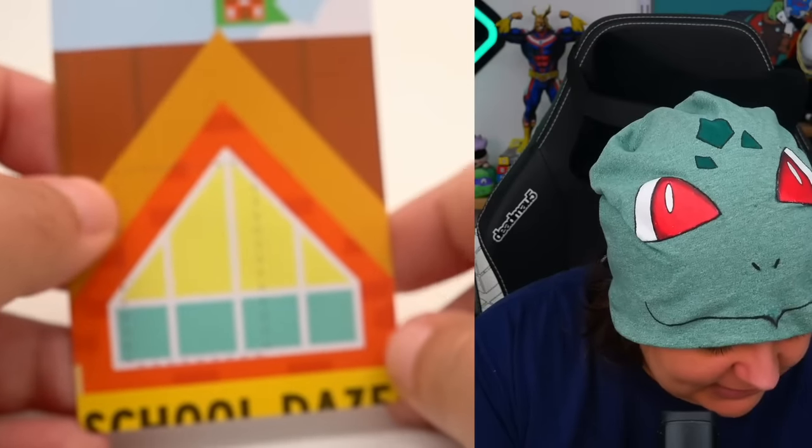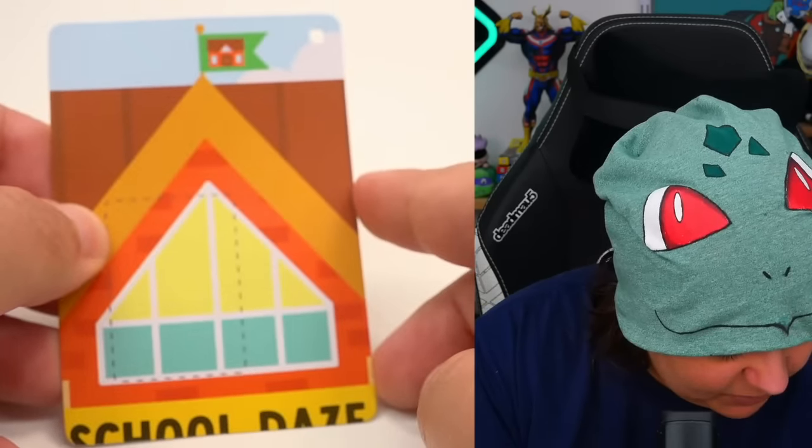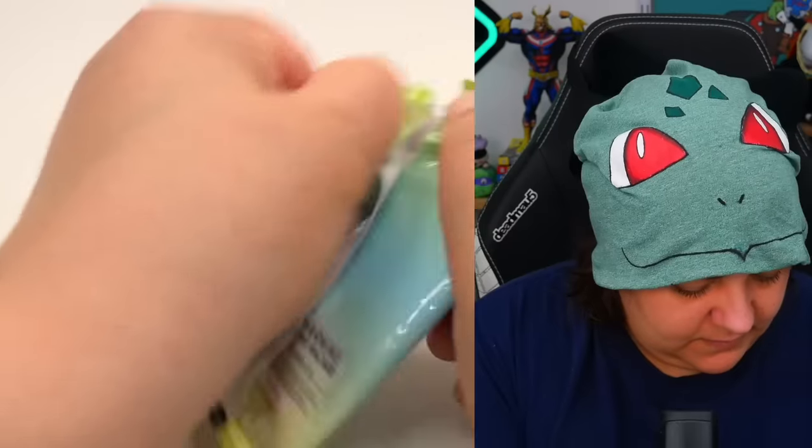Here's what the back looks like. So it kind of looks like a barnyard, maybe a school. Not sure. Little light bulb being very lady under the dark.